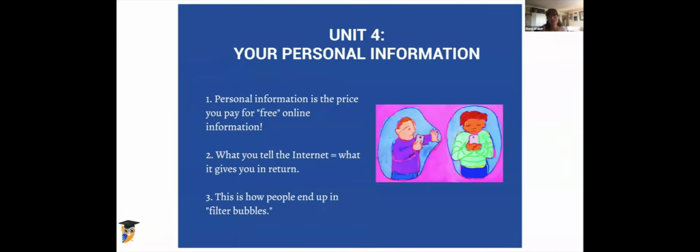All right, the next unit, really important right now, is your personal information and getting kids to understand that this is our currency when we go online. That's what we pay for all the free stuff that we get.